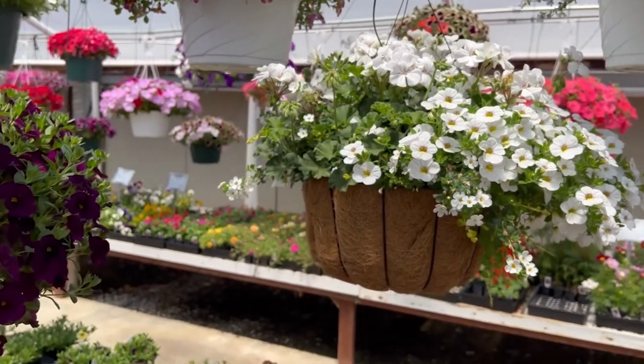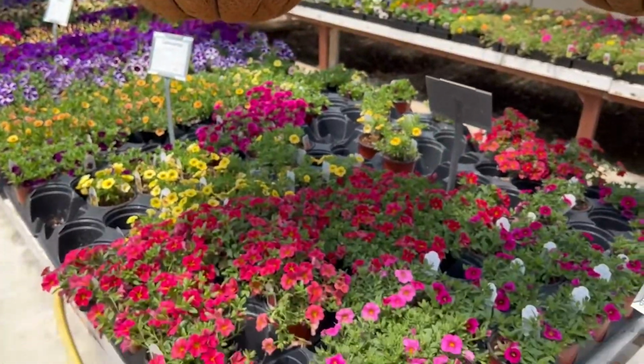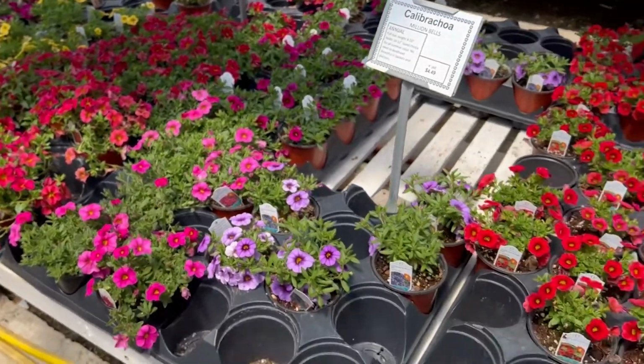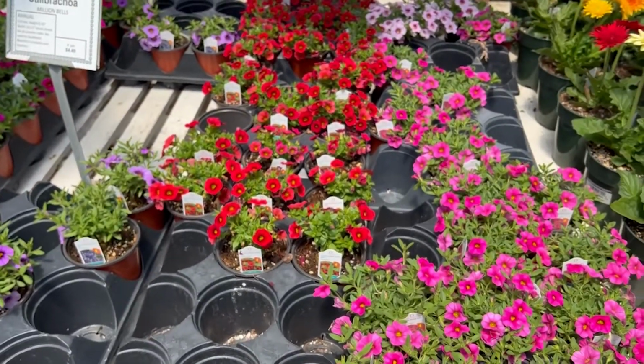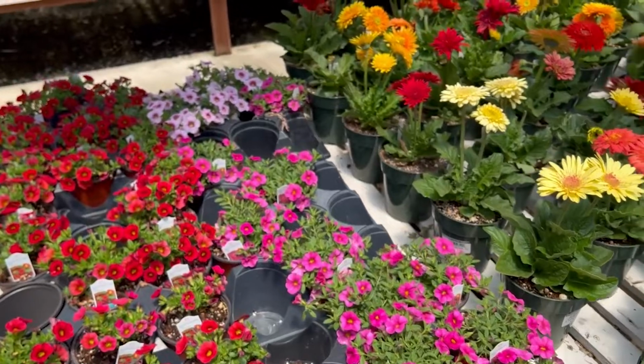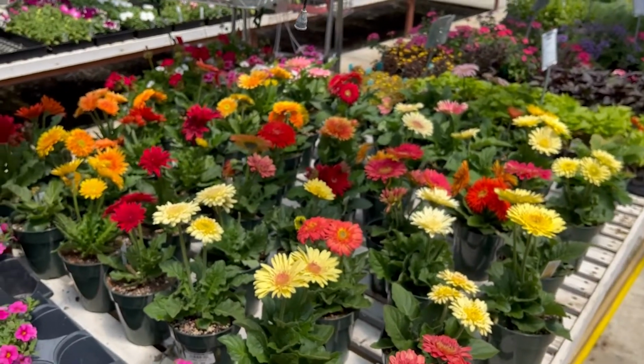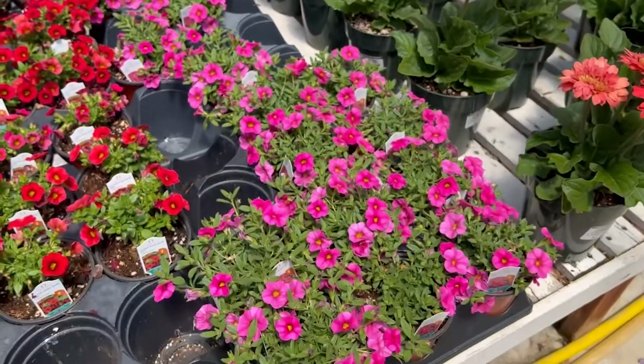I love it. They have a bunch down here, but they don't have that white one. We will see. He's going to check at the back to see if they have any more. I don't need a big basket. I just want a little 4-inch pot. It was a fun day shopping.